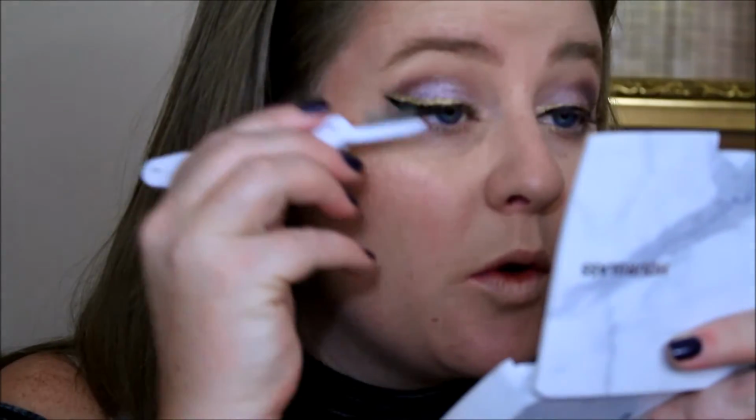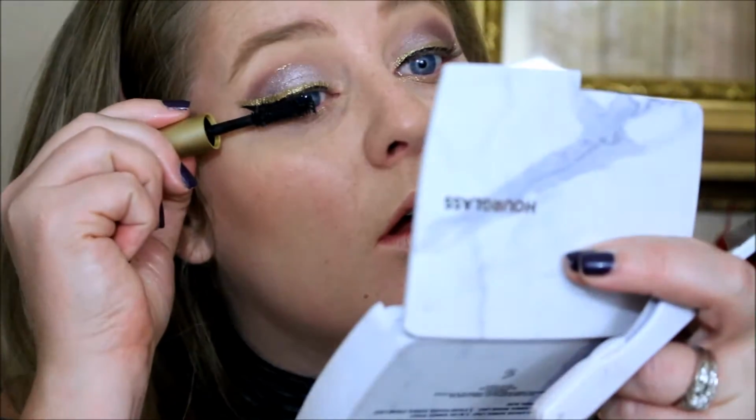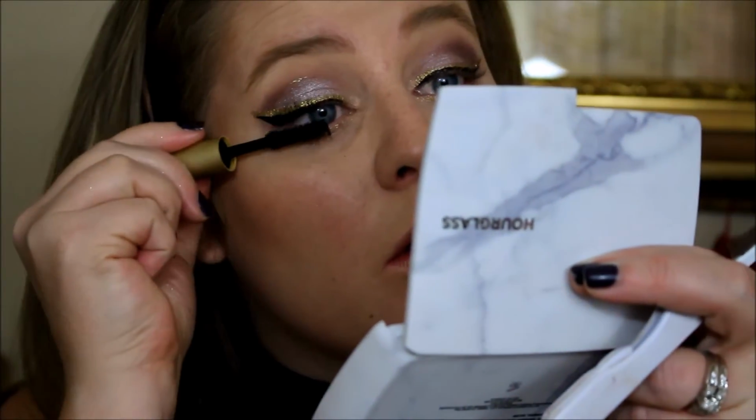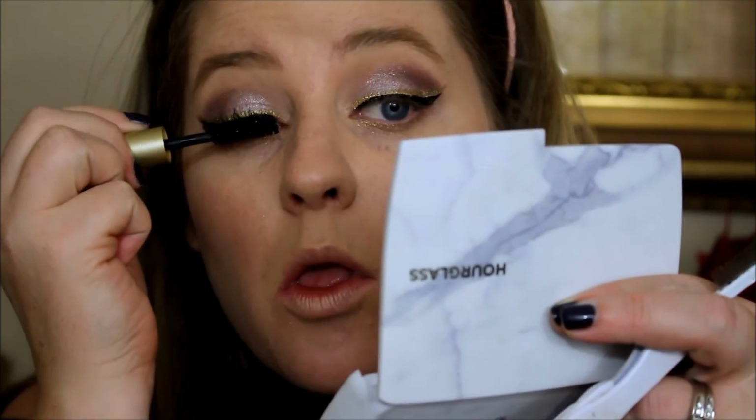So now I'm going to go ahead and set my face. A really good tip for maybe beginners or people who have hooded eyes like I do, and I even have a lazy eye, is to do your setting spray before your mascara. That way you don't get little dots all over your lid and below your lower lash line when you get them wet. I have really long eyelashes, and so I always spray my face before mascara.